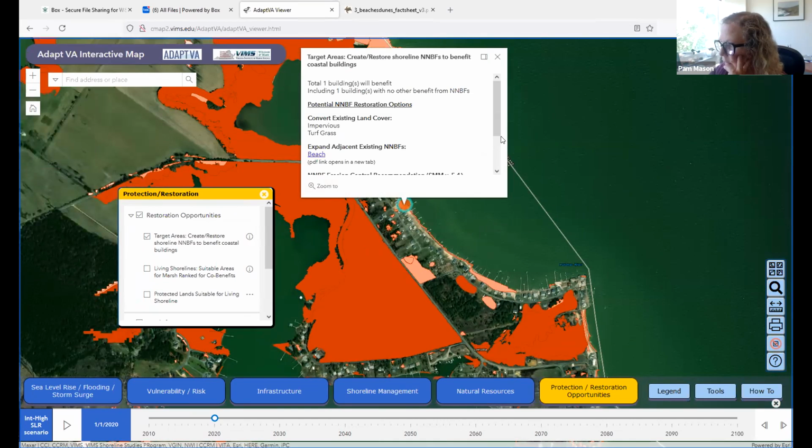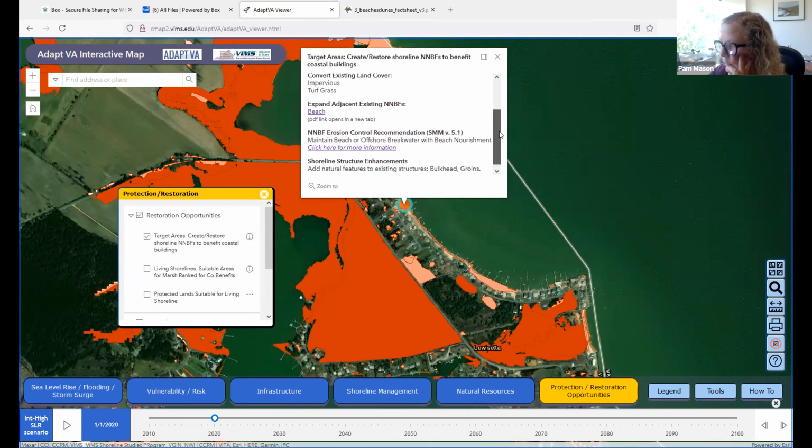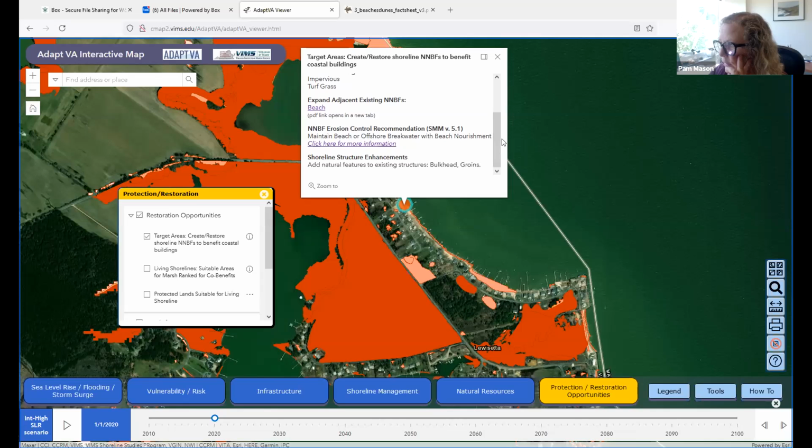There we go. There's our target. Okay. So it says one building will benefit. So that particular house does not have any natural nature based features. It does have the land covers, impervious, and turf grass. The recommendation is for a beach, which would go back to that same information sheet.